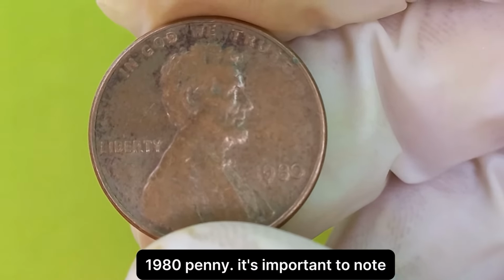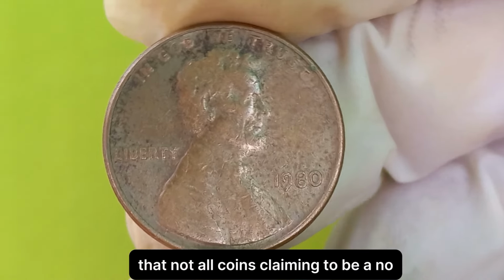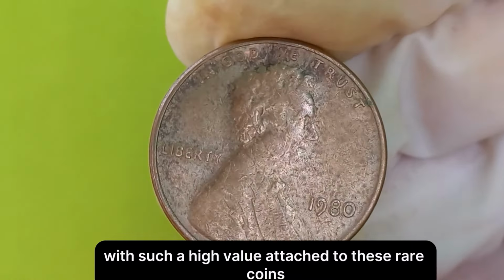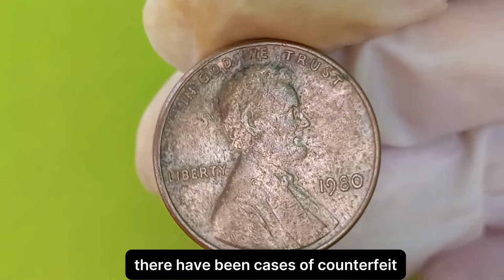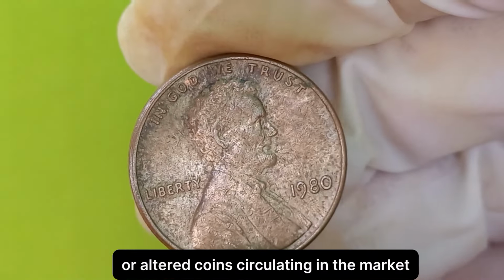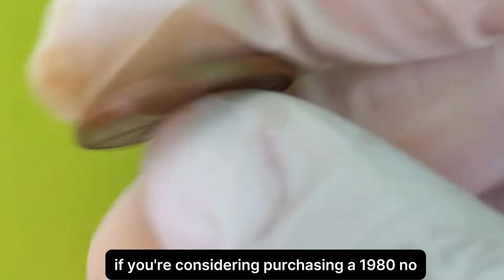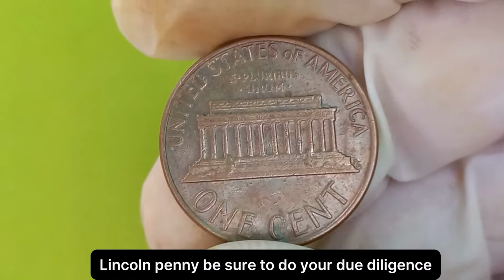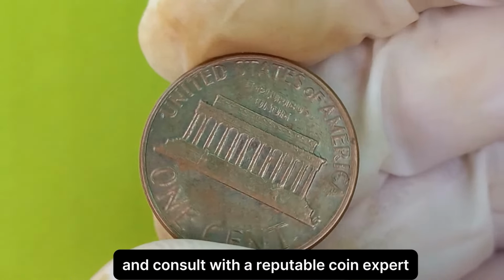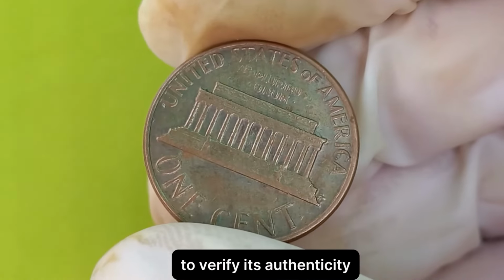It's important to note that not all coins claiming to be a no Lincoln penny are authentic. With such a high value attached to these rare coins, there have been cases of counterfeit or altered coins circulating in the market. If you're considering purchasing a 1980 no Lincoln penny, be sure to do your due diligence and consult with a reputable coin expert to verify its authenticity.